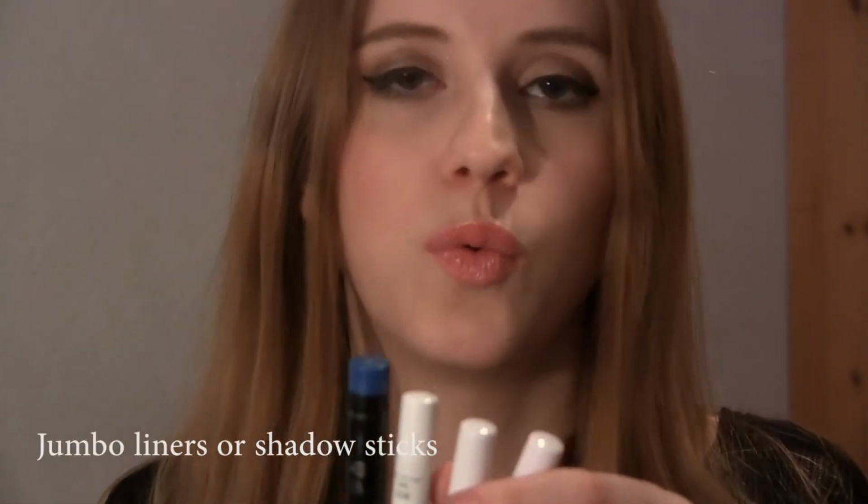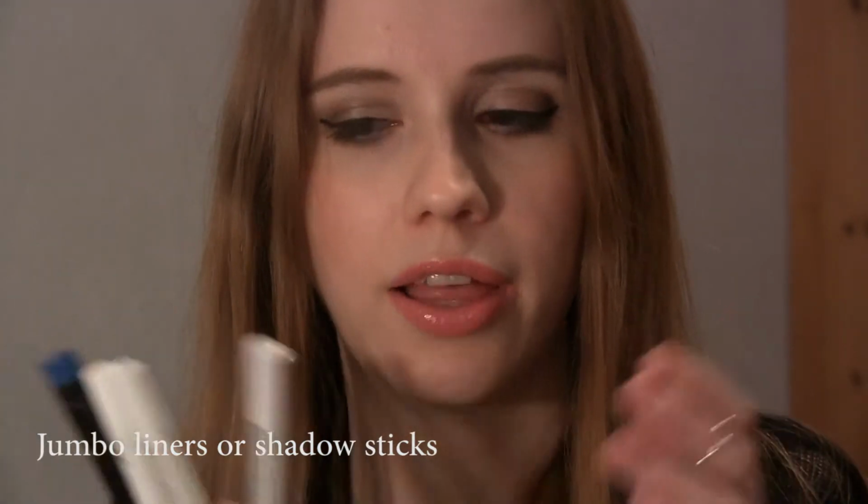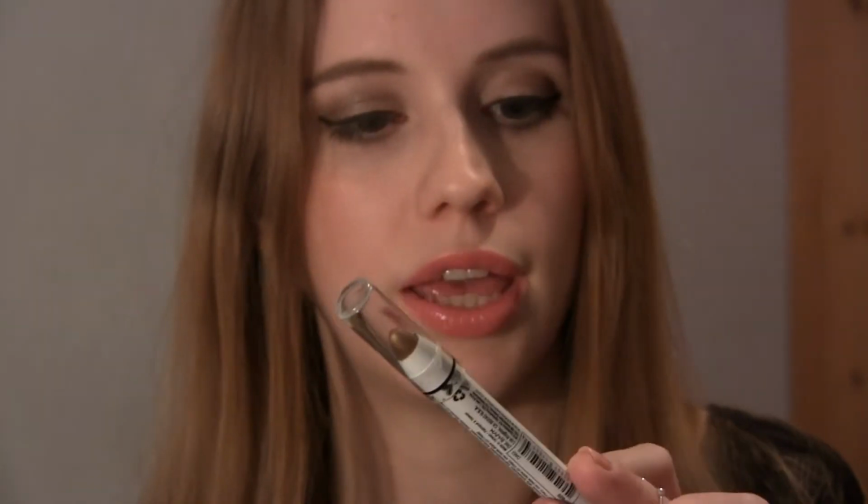Also, I just want to mention these kinds of liners, which you don't typically use as a normal eyeliner. These are, well, I'll show you these next ones. I've got, for instance, this NYX Jumbo Eye Pencil in the color French Fries, which is just a beautiful goldeny brown.